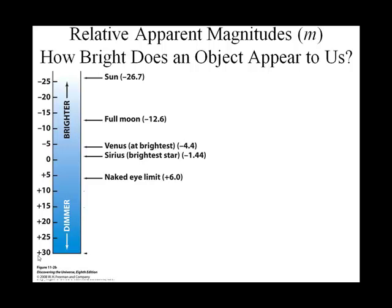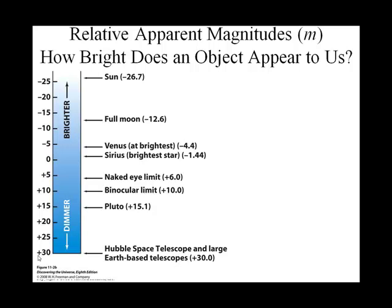The scale was based, long ago, on a couple of astronomers who took the dimmest star they could see without a telescope, because they weren't using telescopes then, and gave it a +6 magnitude. That was the dimmest object they could see with the naked eye. If you use binoculars, you can gather more photons, using little photon buckets, and you can push that to a +10. Pluto runs a +15.1, what we call apparent magnitude, or little m. And the Hubble Space Telescope, because of its large aperture, it's a reflecting type telescope, and because it doesn't have the Earth messing with the incoming light, can see objects as dim as plus 30 magnitude.